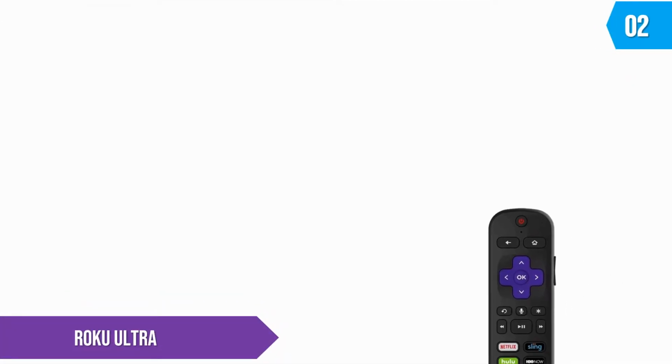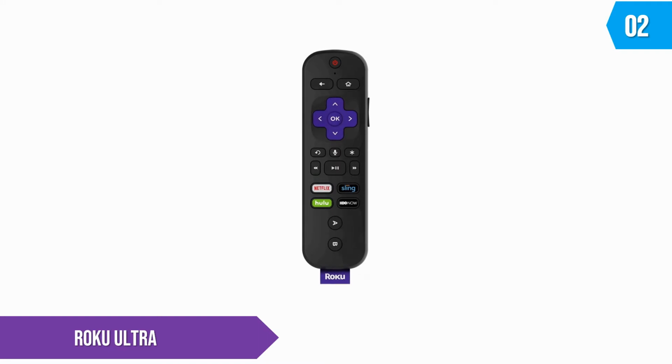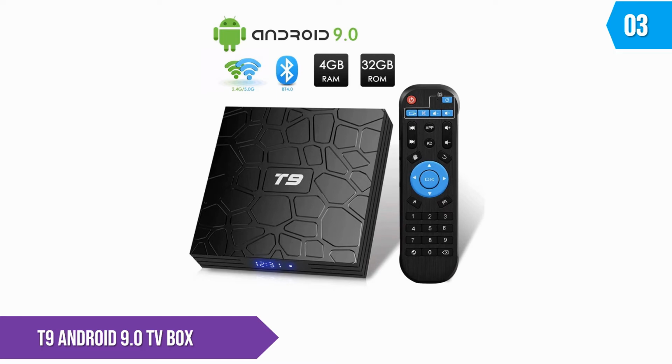Pros: access to 500,000 plus movies. Includes a free, easy-to-use app. Cons: requires a subscription. At number 3, T9 Android 9.0 TV Box.